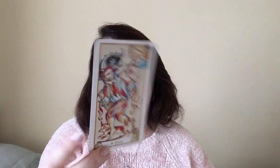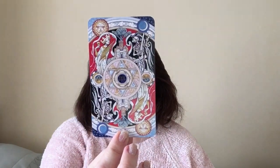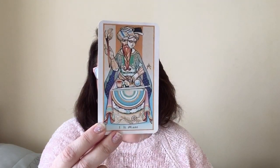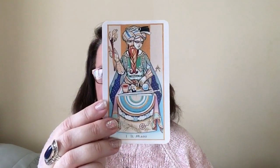That's the Fool. These are the backs. I love the backs actually on this. So nice. Cardstock is good as well. See, High Priestess. Is it? No, it's not. It's the Magician. Oh my gosh, talk about get all the cards wrong today.